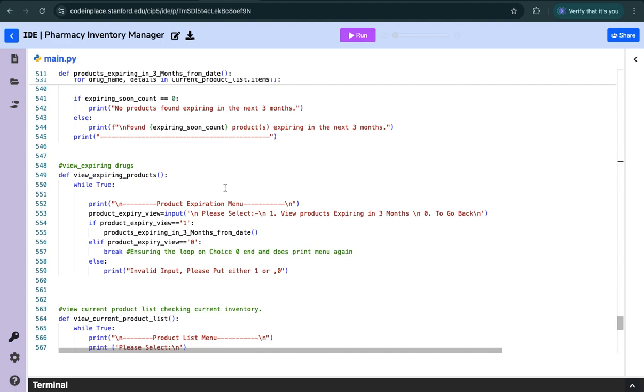Then we're also going to have an expiring drugs function. In the view function, we want to also have its own sub-function. Maybe I want to view only drugs that are expiring, or maybe I just want to view a particular section of drugs, as I mentioned. Is it maybe the antibiotics that I have? We should be able to do that for easy access, because good quality information should be readily accessible when needed. So that is also what we want to do here.